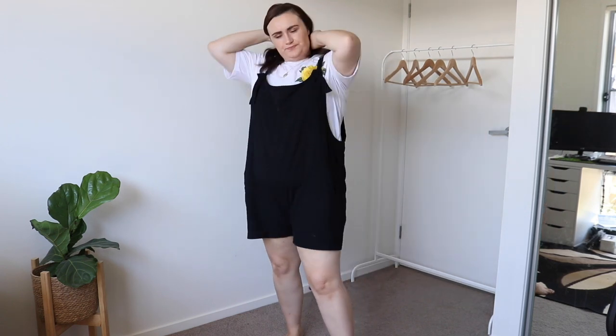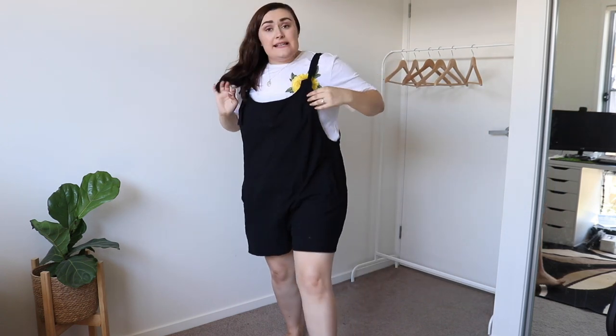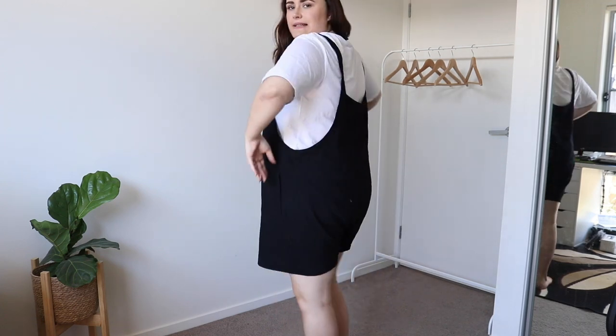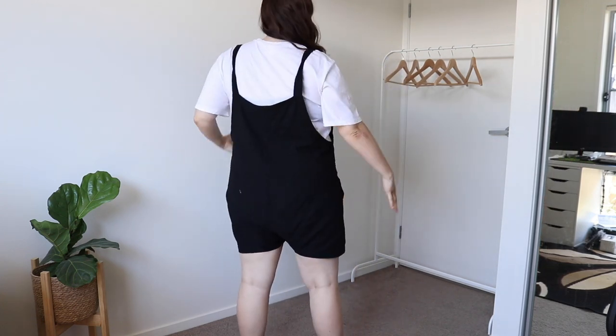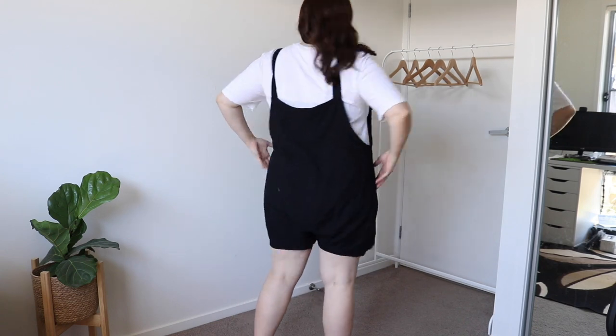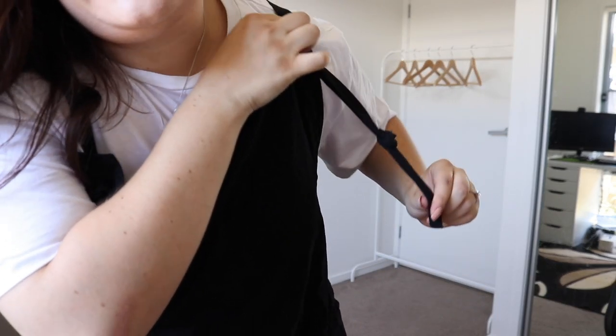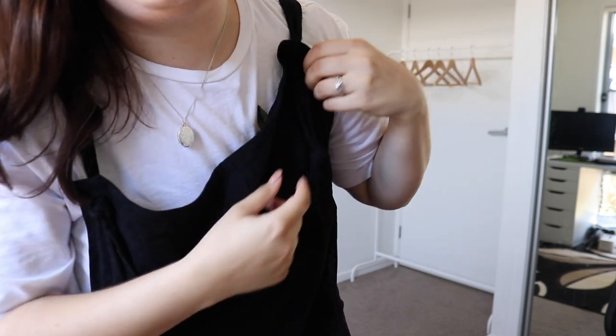But this is actually not your traditional linen. It's a thicker, more durable quality material. So I definitely could have stayed at the 16, but I do really like how oversized and baggy it is. It's very loose, very mum cash, and it's very generously proportioned. It's not too short in the legs, and it's just really, really nice. The way that it's adjusted is by just pulling literally up and then tying the knot.